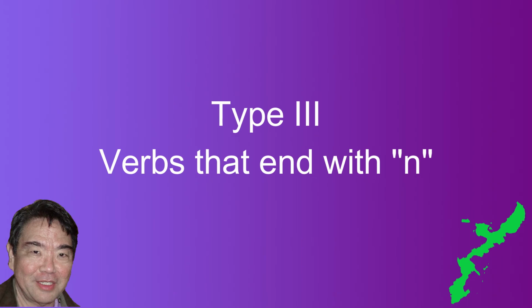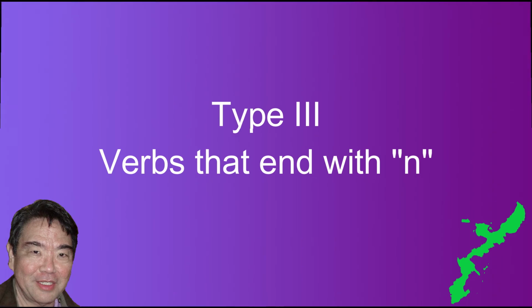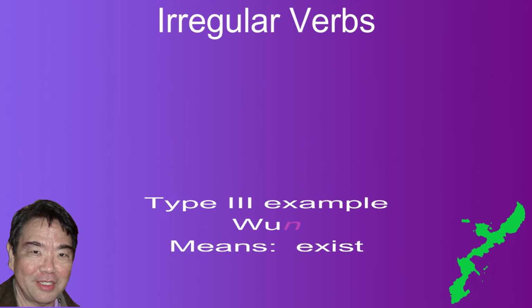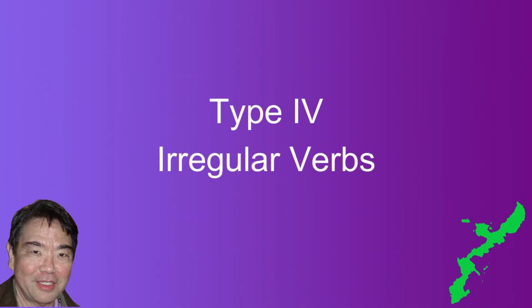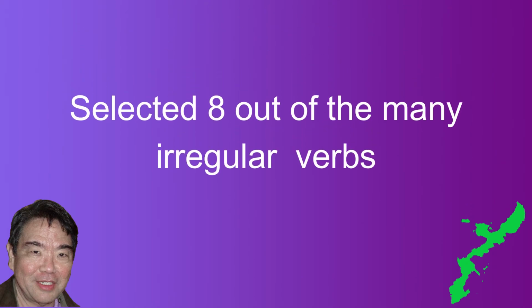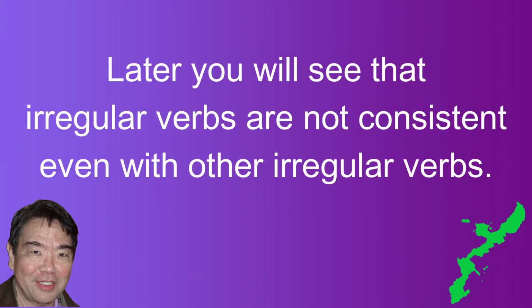Next is type 3. Type 3 verbs end with the syllable ung. An example is the word exist, which is wung in Uchinaguchi. The stem of this verb is wu. Lastly, we have type 4 verbs, which are irregular verbs that do not conjugate as expected. I've selected 8 irregular verbs that we will discuss the conjugations for in our verb conjugation videos. Irregular verbs do not have a set ending sound or syllable. I will just go through the 8 irregular verbs that we will discuss in future verb conjugation videos.